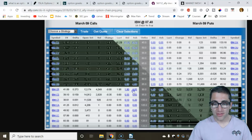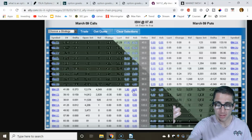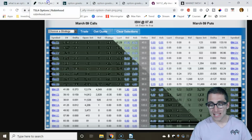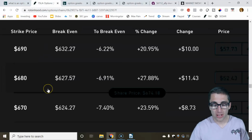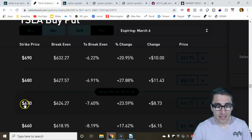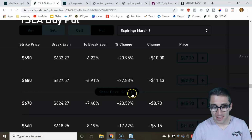Very important here, if you're expecting the stock to move up, then you want to make sure your strike price ends up above your share count if you hold till expiration. So the closer and closer you get to expiration, you want to make sure this number is larger than this number. So that's very important for traders.